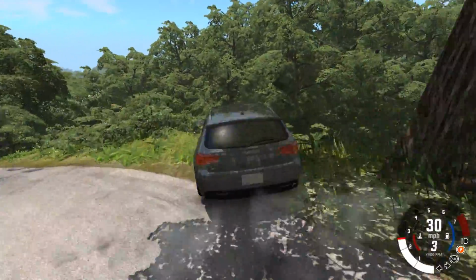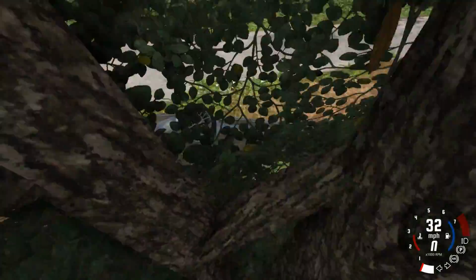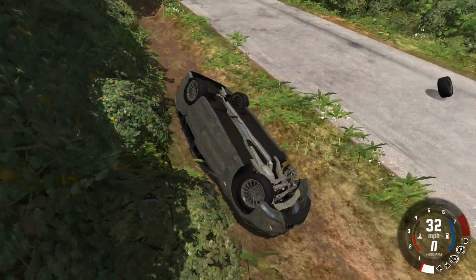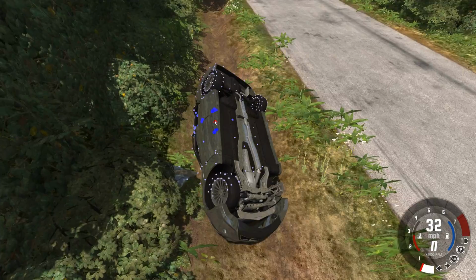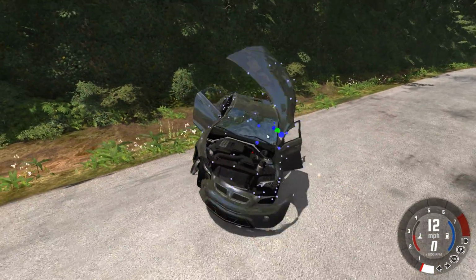Anyways, I think there's a road over here. Let's see if we can land on that one. Nope, we ain't so lucky there. That is not so lucky. All right, let's try to pull it out of the ditch. See if we can do that. Can't grab it from there. Grab it from there. Whoop! Out of the ditch. There we go.